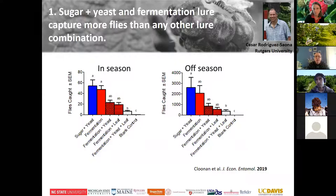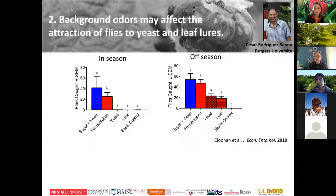However, we found that combining volatiles from different sources made the standard fermentation lure less attractive to SWD. Next. We also monitored SWD attraction to these lures during and after the fruiting season, and found that the yeast and leaf lures are more effective when leaves and fruit are absent, indicating that background odors may affect SWD response to these lures. Next.